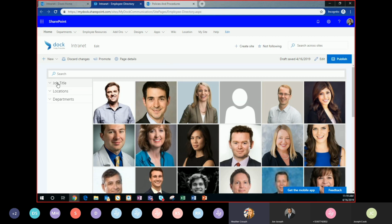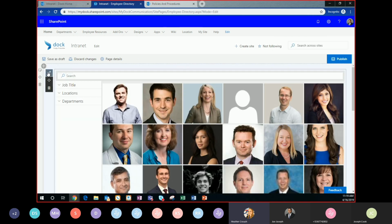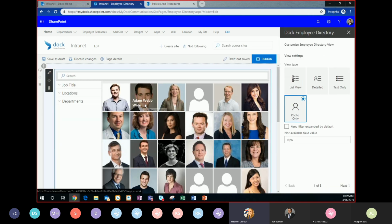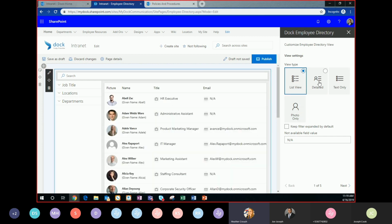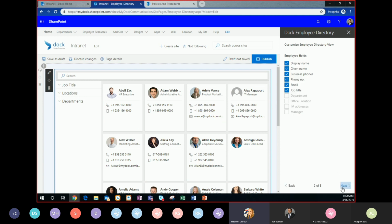You can search for different employees that you're looking for. We've already created some here that you can search by job title, by location, department, or you can search within the search fields. And you can also edit how you want this to look and feel. So for this view right here, it's just a photo only view, but you can change various different views. That way you can have access to the information that you need. And you can also change which information you want displayed per employee by simply checking the fields.